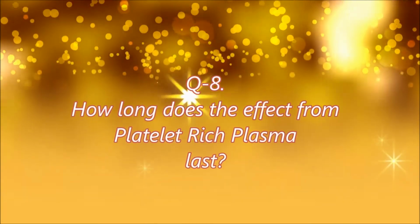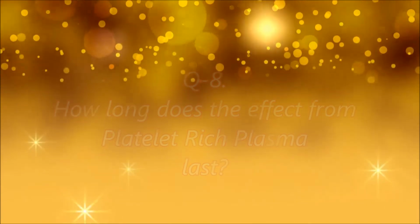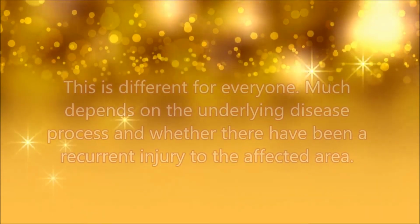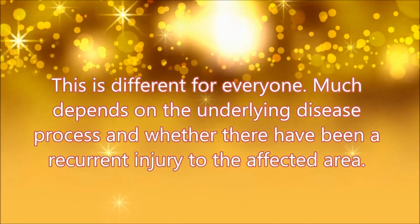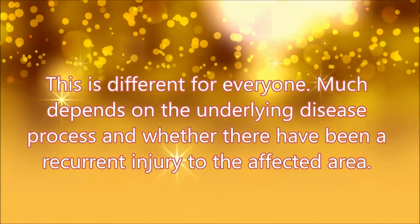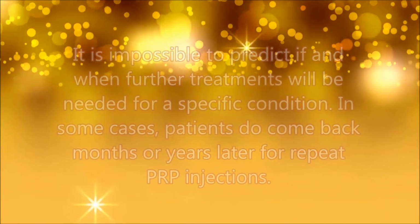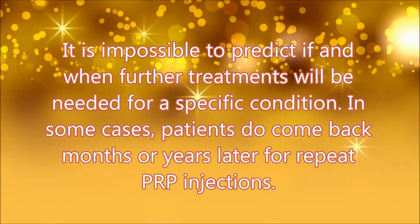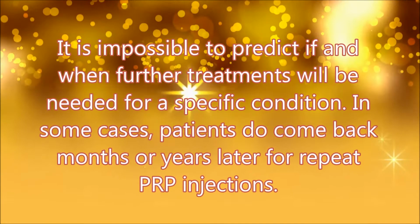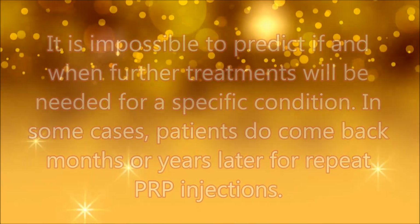Question number 8. How long does the effect from platelet-rich plasma last? Answer. This is different for everyone. Much depends on the underlying disease process and whether there has been a recurrent injury to the affected area. It is impossible to predict if and when further treatments will be needed for a specific condition. In some cases, patients do come back months or years later for repeat PRP injections.